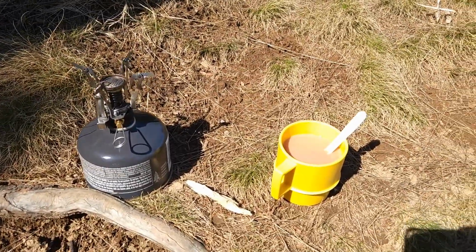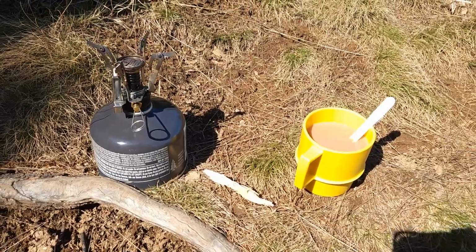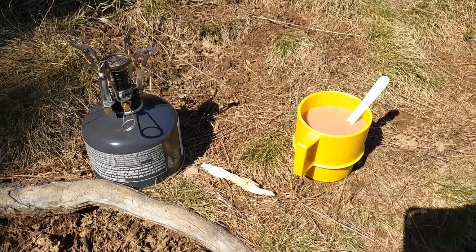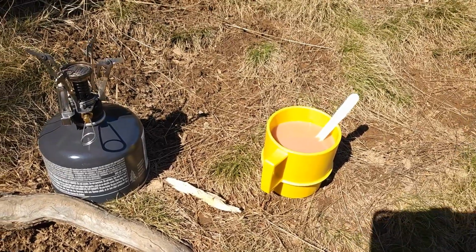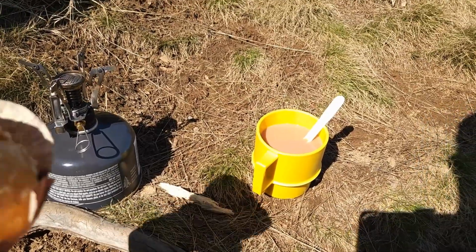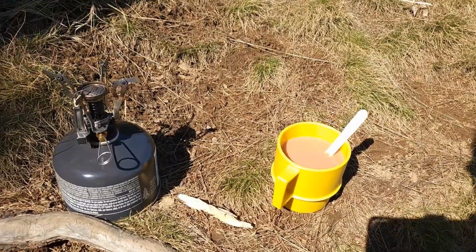We got the tea all poured up, and I've got a special treat for myself today. I usually don't do this on the trail, but I ran by Tim's earlier looking for milk. Actually, I forgot the milk for my tea, so I had to buy some. But I came up with a muffin to go with my tea. So this is going to be good. This is going to be an unusual one for me.